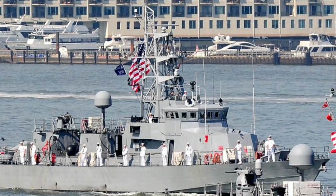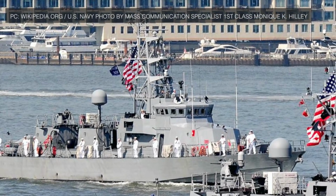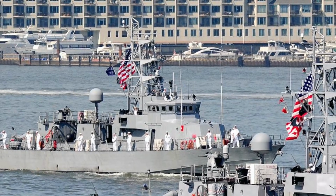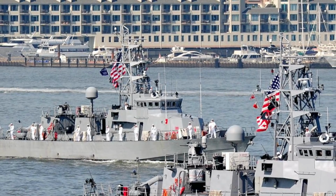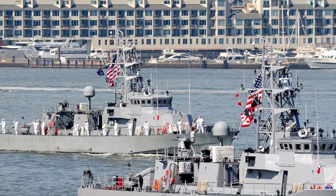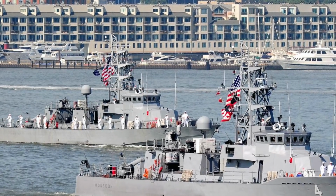The Cyclone-class patrol boats are a class of United States Navy coastal patrol boats. Most of these ships were launched between 1992 and 1994. The primary mission of these ships is coastal patrol and interdiction surveillance, an important aspect of littoral operations outlined in the U.S. Navy's strategy, Forward from the Sea. These ships also provide full mission support for U.S. Navy SEALs and other special operations forces.